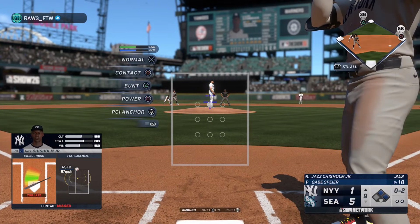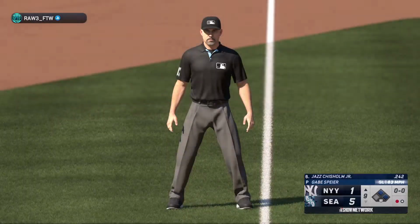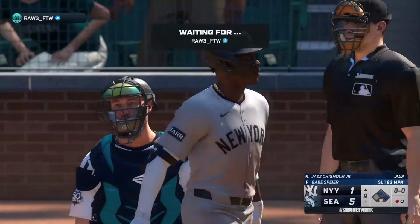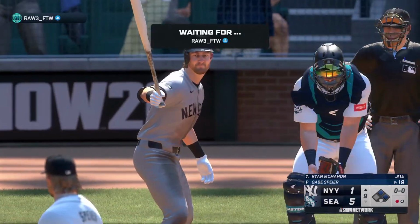Always want to keep that other team in a position where if they're going to beat you, they're going to have to do it with multiple hits. There you go. Tries to check his swing. Yes, he did. That's a swing. 2 aboard with 1 out.